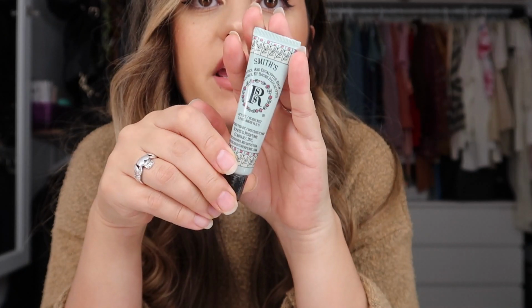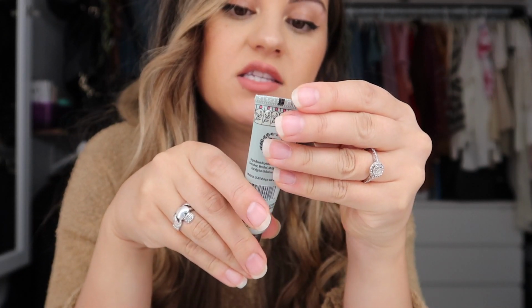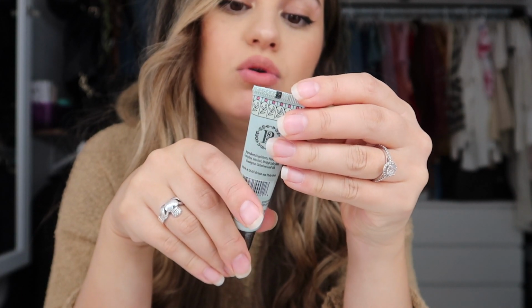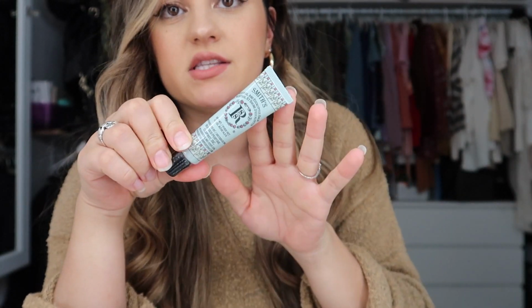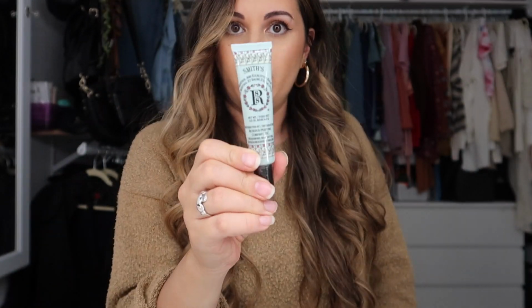For this I only ordered a few items. So this is a repurchase. I've used up the last one I had, but this is the Smith's menthol and eucalyptus balm. I really love this lip balm. It's nice and slippy and it's not sticky at all. So this is what I'll just throw in my purse.